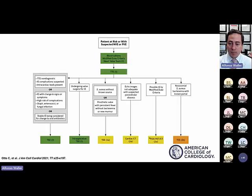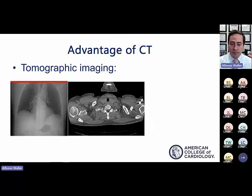Cardiac CT. So when echo images are not adequate or there's suspected perivalvular abscess, cardiac CT can be useful. The advantage of cardiac CT is that you're getting tomographic information. So this was a patient who at an outside hospital had an ASD closure device placed, and he had a CT for other indications.